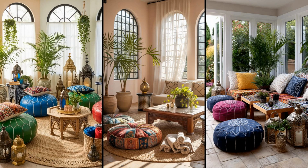Some might say this look courts clutter, but careful placement prevents chaos. Stick to a few bold poofs and lanterns in rich colors. Want a shortcut? Mix and match textures: leather, wool, metal. The space will feel inviting, never uptight. Friends might linger just for the atmosphere.